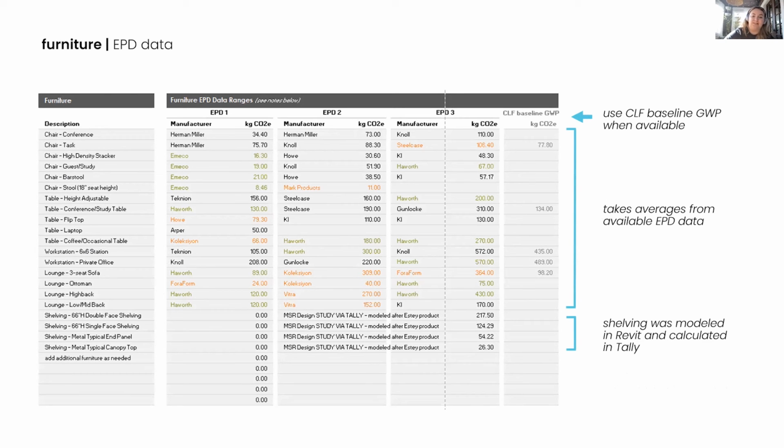Thanks. So this is a snapshot of the brains within our GWP calculator for the furniture. On the left-hand side, you'll see we started this project out in partnership with the U of M. It's an architecture grad student, Niamjav, who started pulling together different EPDs that we could create averages of for all the different furniture types you're seeing on the left-hand side of the screen. So conference chairs, task chairs, stools. These are a lot of typical things that we use in libraries as well as other commercial spaces.